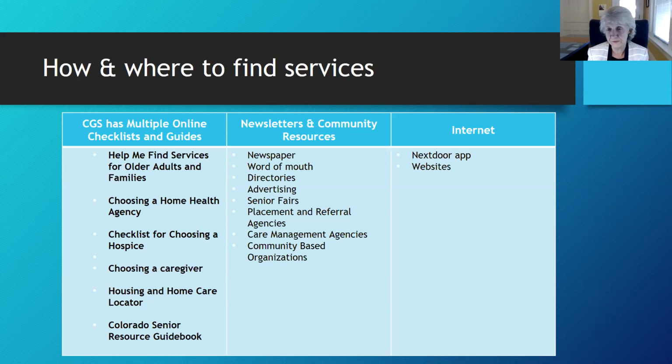Another way that you can find services is you can use the newspaper, word of mouth, various kinds of directories. Lots of people do advertising, both in senior papers as well as some in the dailies or the weekly newspapers, senior fairs. There are placement referral agencies, care management agencies, and a lot of community-based agencies. Another way that a lot of people get information about services is through the Nextdoor app, which is an application for neighborhoods, or some people use the website.